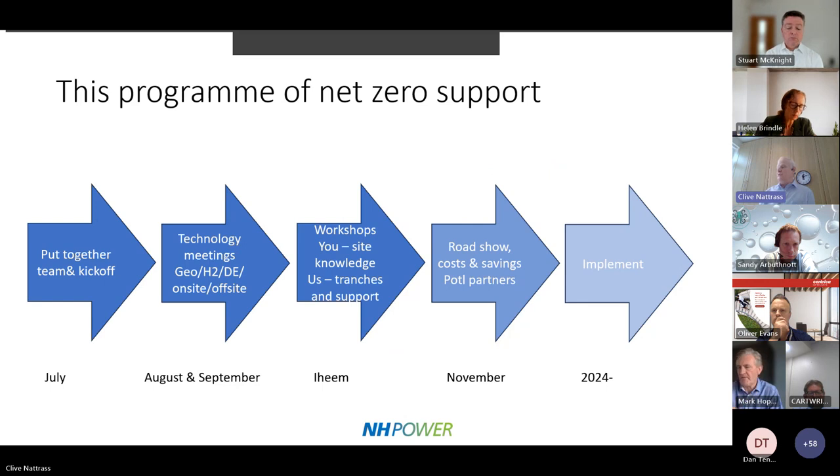when you need to start and when you need to finish, you'll be offered a chance to do a roadshow in November, December, and hopefully at that you'll emerge with an idea of the cost and savings of your project and enough information then to write your carbon plan. And then if we're all still alive and interested, then NH Power will swap to trying to implement. So I'm talking to procurement people about procuring these various services in a way that makes it easy for trusts to start using them and putting them in their plan.